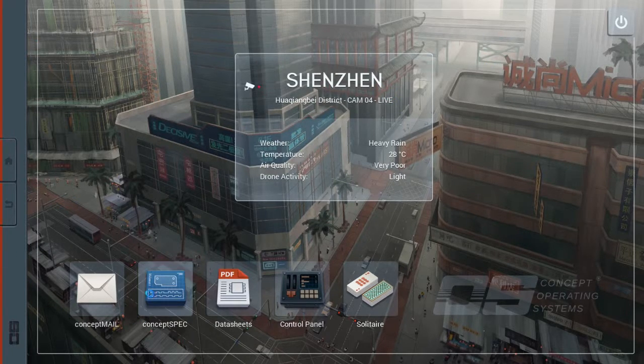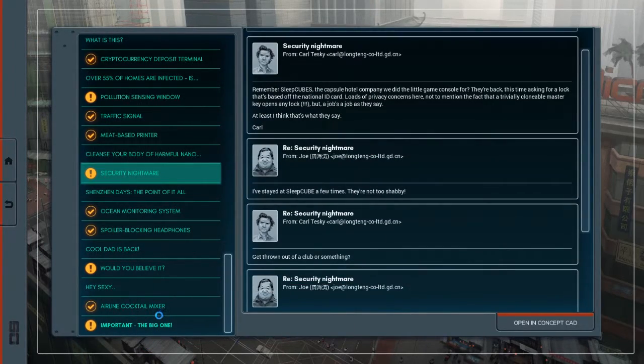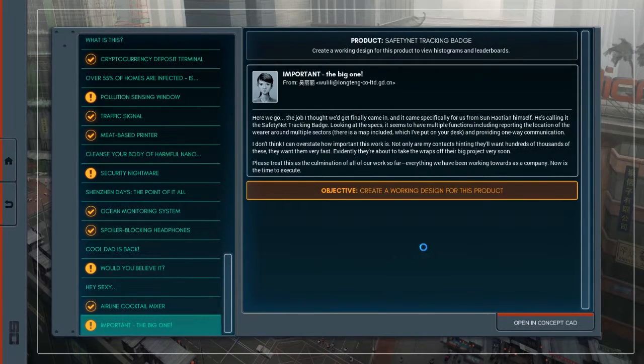From Wu Li Li: The job I thought we'd get finally came in, and it came specifically for us from Sun Haotian himself. He's calling it the Safety Net Tracking Badge. Looking at the specs, it seems to have multiple functions, including reporting the location of the wearer around multiple sectors. There's a map included which I've put on your desk, and providing one-way communication.